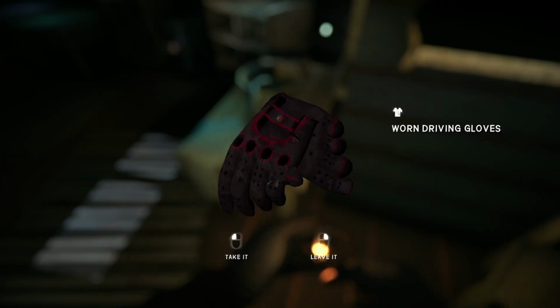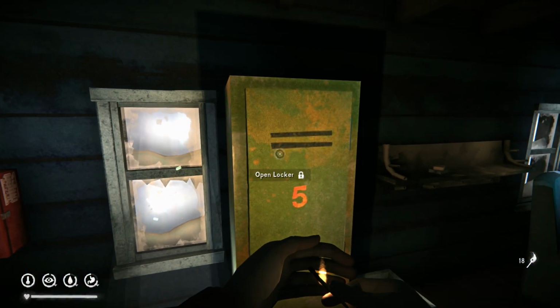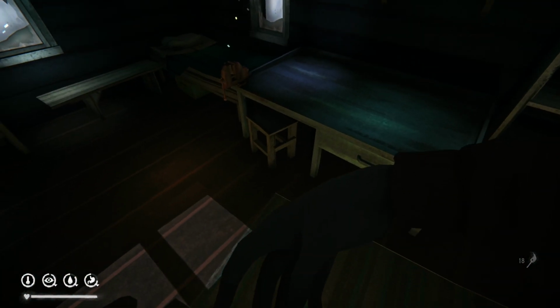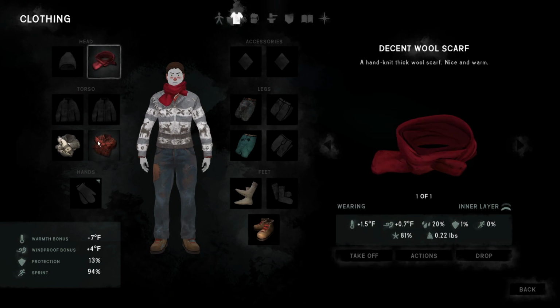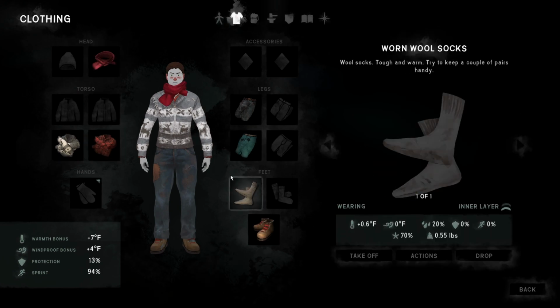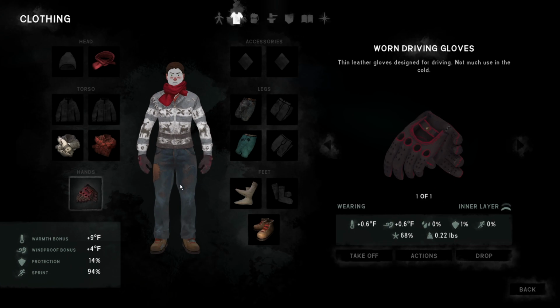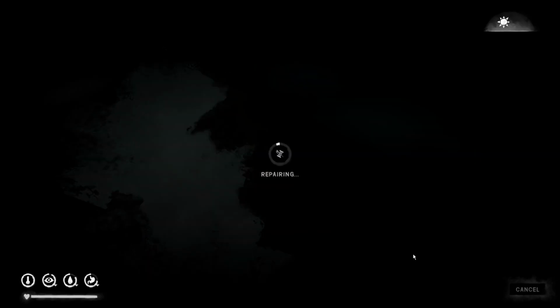I did get a sewing kit while I was in here. So that is nice. Okay, and I'm pretty sure the bear just chills out there while we're hanging out in here. So we did get a sewing kit. We do have some gloves. Let's go ahead and repair this. I have a feeling this is going to be the warmest. Let's try it again.